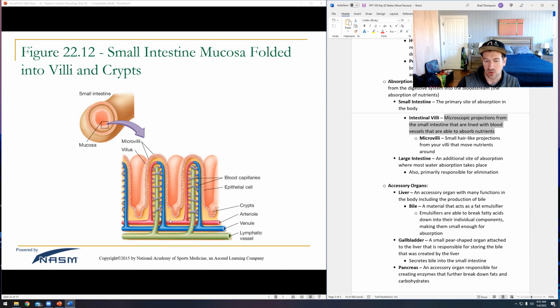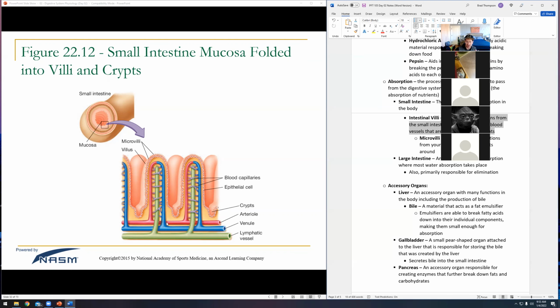And so we draw it in two different colors here. The red is where the red blood cells show up, and the blue is where it gets taken back to the heart, so it can be delivered to wherever it happens to be going. So that is the individual villi.